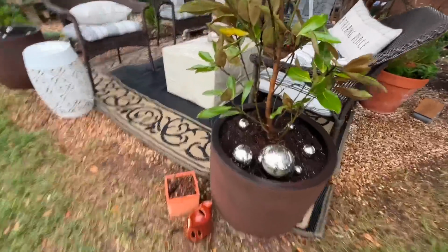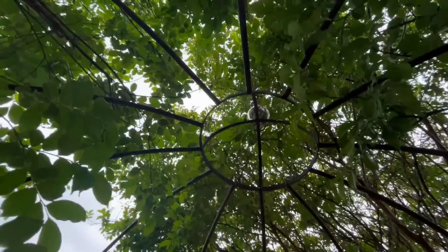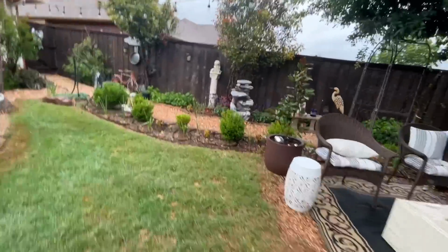And the funny thing is, I didn't even know that, and I don't know if you can see it at the top of this pergola or gazebo that we put up last night. It actually came with a mirrored ball on the top of it. That was not planned, but I thought that was cool. You never see it under that tree though.